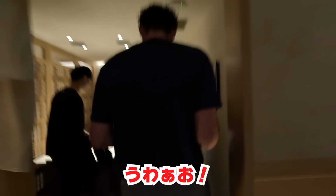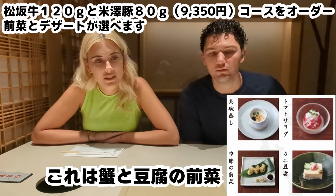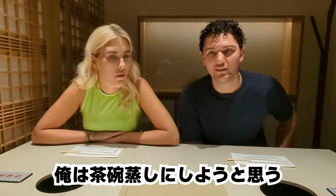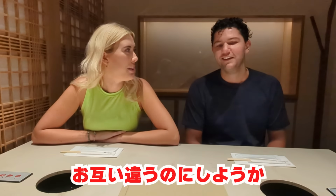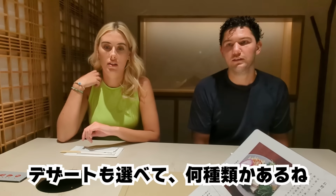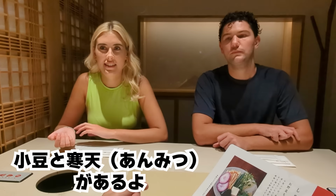Smells good. Yeah, smells really good. This is crab and tofu. Oh, so you pick one of them? Yes. I probably picked a tomato salad. Is that the first one? Yeah. And the second one was steamed egg custard with a broth. I'm gonna get the tofu either. And the other one was seasonal vegetables. Should we get something different? Yeah. I might get the custard here. And I'll get the tomato one. Sure. And then for dessert, we got fruits with red beans and then some seaweed gelatin.